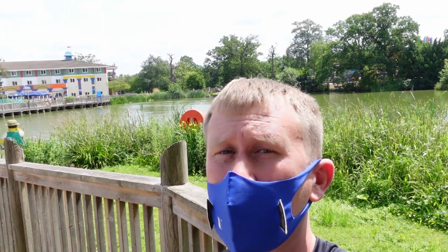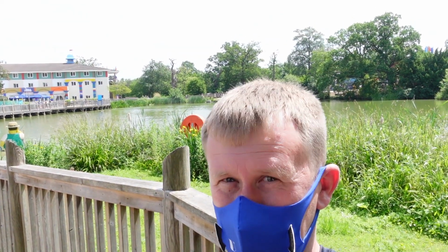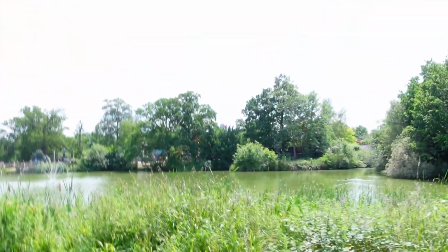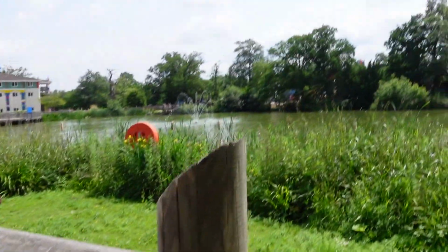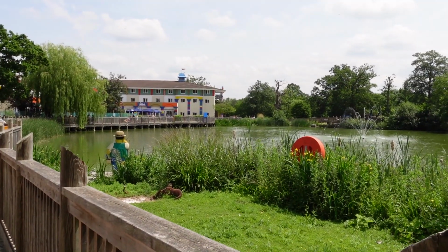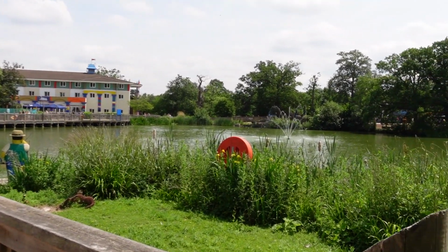Okay, we're back at Windsor again. Welcome. We are going to have a quick look at the new retheme of the underwater area. Yes, I did say that right. But I just need to show off because it is seriously pretty today.